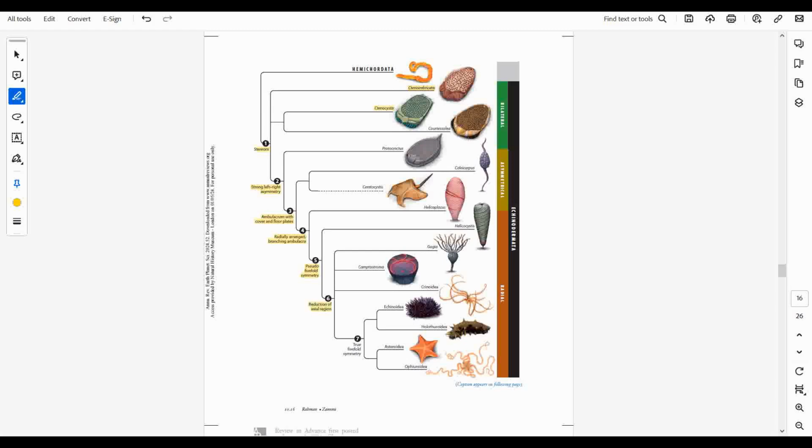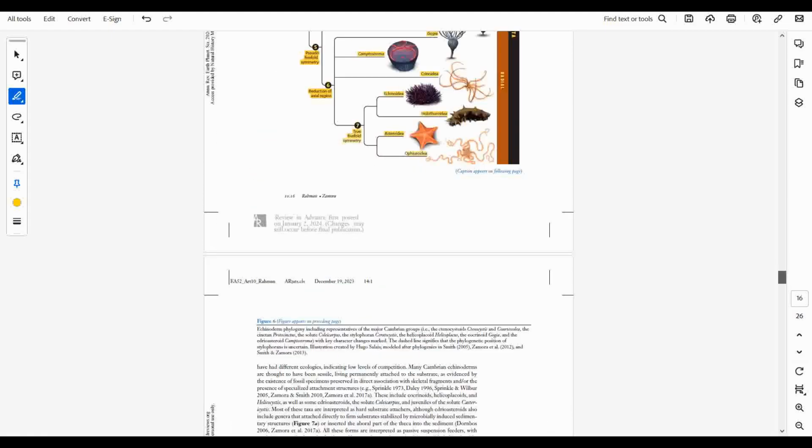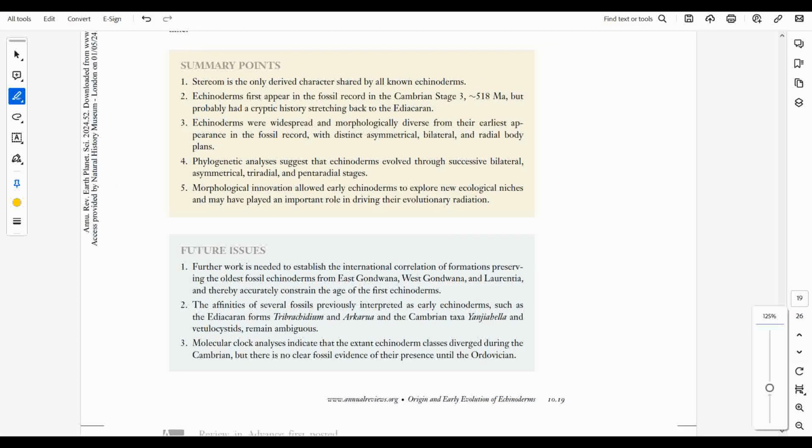They lost the axial region. And in the end, they developed into the 5 current living echinoderms, which are sea stars, brittle stars, sea cucumbers, crinoids, and sea urchins, of course. So very insightful, and the authors conclude that in the evolution of echinoderms, really the stereome is the only thing that's shared by all of these. They first occur about 518 million years ago, and they were diverse from the early times on, and then really only later on did they develop into these very peculiar 5-fold symmetric animals, which we see now.